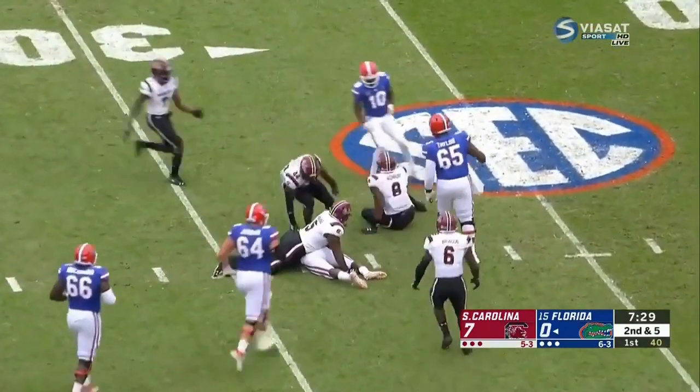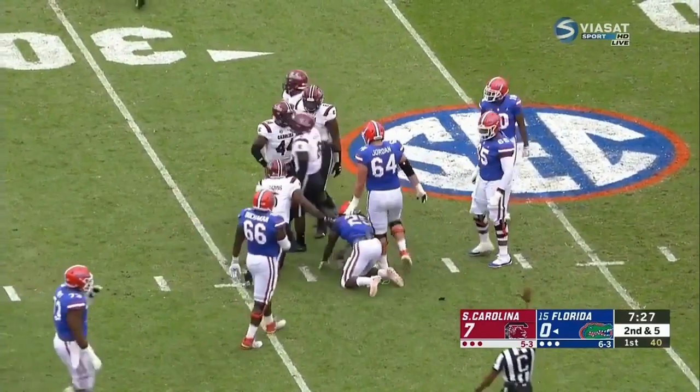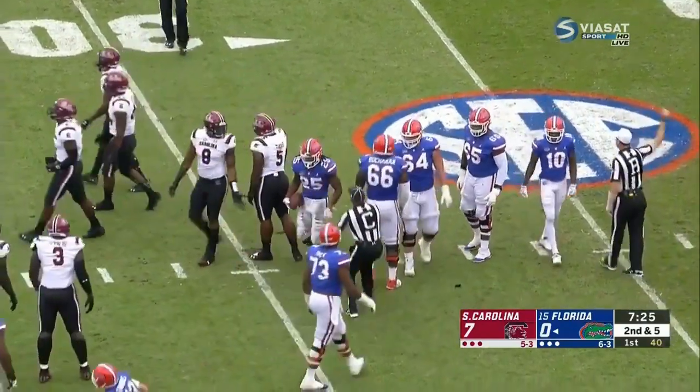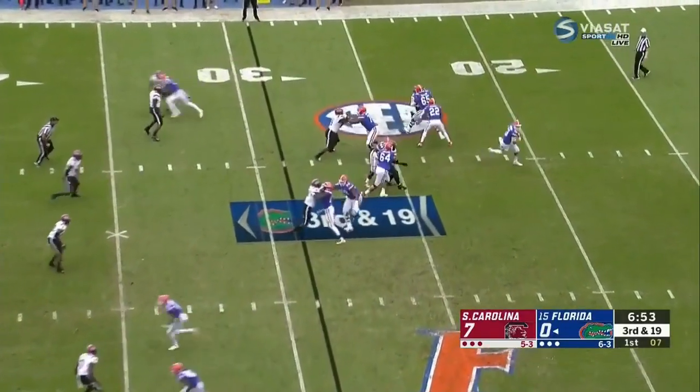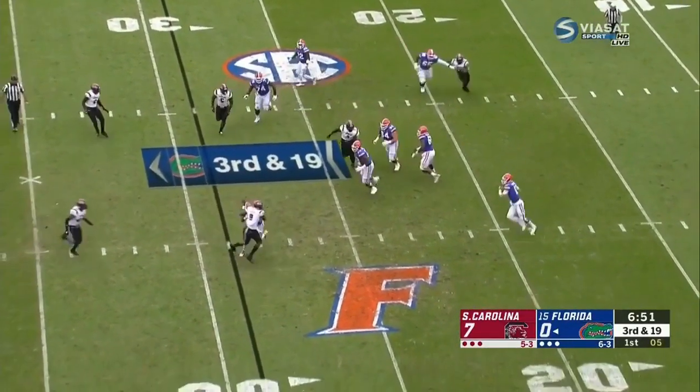There are 2 Carolina players right there. Neither jump on the ball. Jordan Scarlett covers it up, but 2 South Carolina guys. Oh, it was interesting there. Both guys had wide eyes hoping to get a touchdown, and neither guy even got the ball.